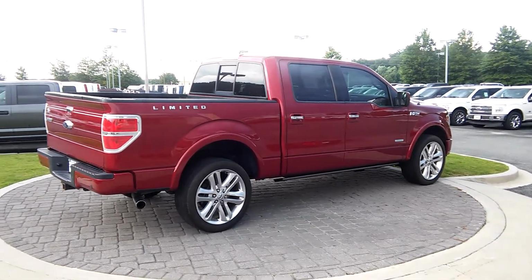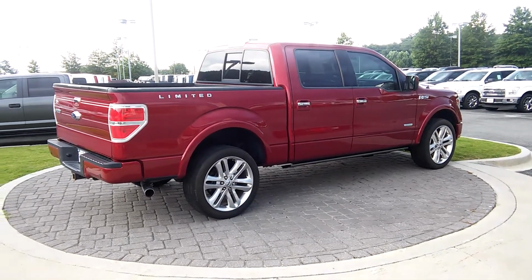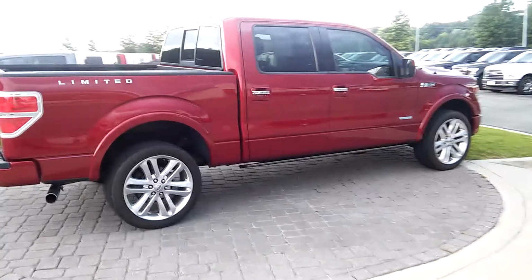This is Marquis Elmore, Loganville Ford. Here's a 2013 F-150 Limited I have here on my lot. Let me give you a quick walk around.